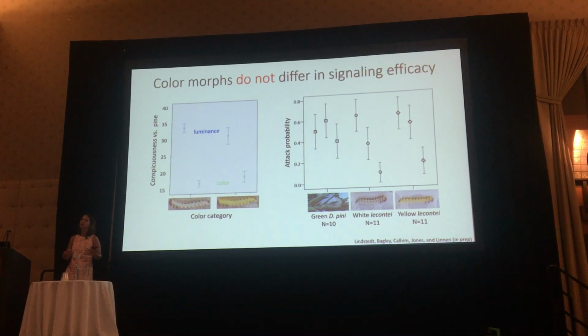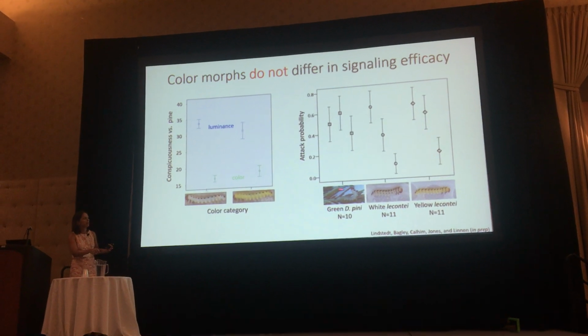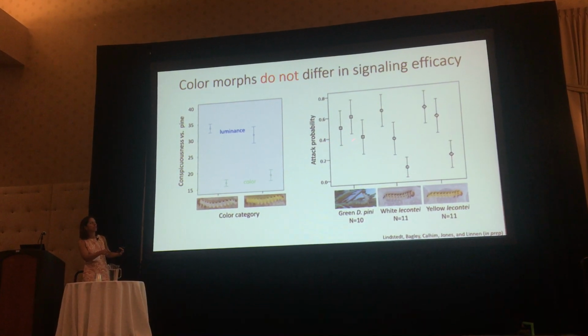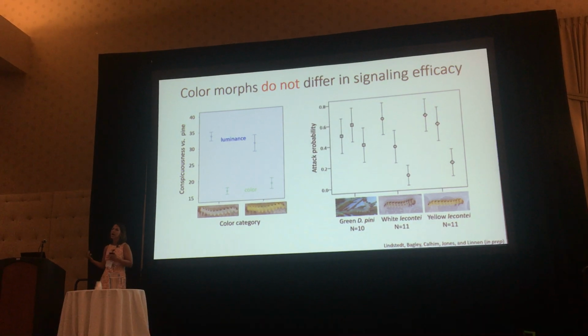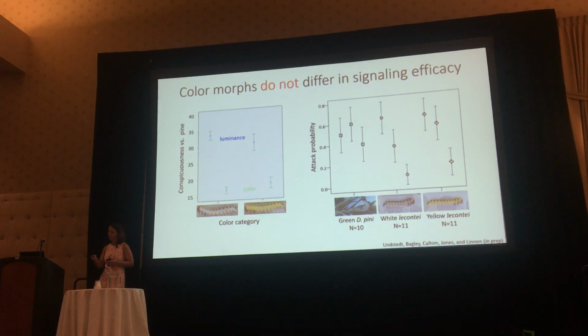By contrast, if we give them another sawfly that is also a pine sawfly, also similarly chemically defended, but cryptic in coloration, the birds aren't learning their lesson here. So together what these tell us is both that color is important to the survival of these sawflies, and also that really there's no difference between the white and yellow morphs and their signaling efficacy.